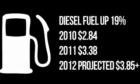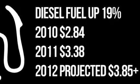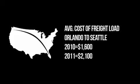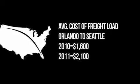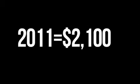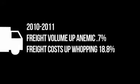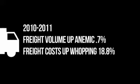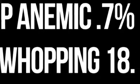The cost of diesel from 2010 to 2011 has gone up 19%. It's gone up from $2.84 to $3.38 a gallon. In 2010, it cost $1,600 to transport a load of freight from Orlando to Seattle. In 2011, that cost went up to $2,100. And it's projected to cost even more in 2012. Year over year, 2010 to 2011, freight volume went up an anemic 0.7%, while freight costs went up a staggering 18.8%. A lot of smart companies located around here because the transportation costs have increased so much.